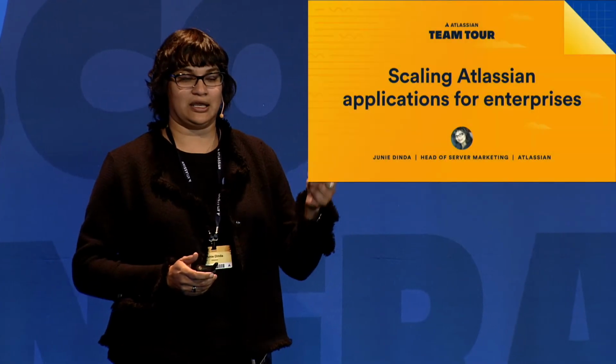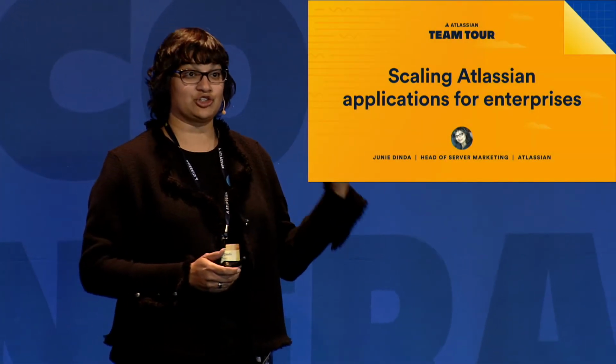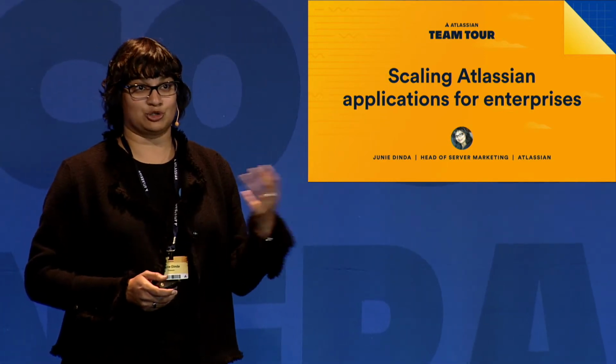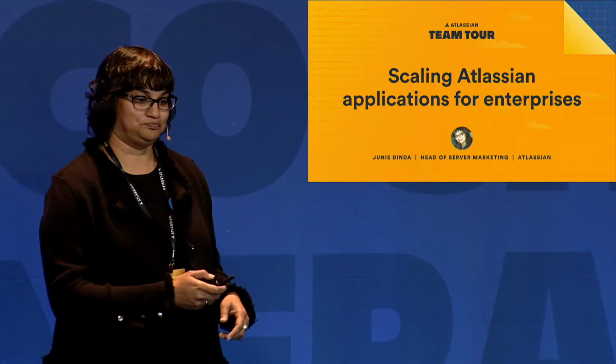Great view. I'm super excited to be here. I'm actually here to talk about scaling Atlassian applications for enterprises. I'm excited to talk about how we do that and how the server and data center product teams have been working on numerous projects to help you do that.